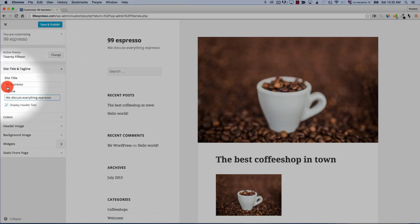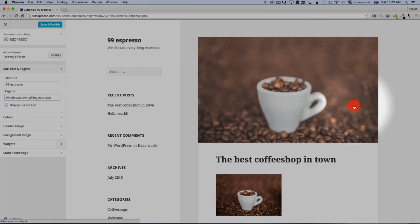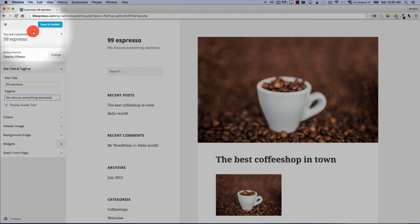Okay, of course, notice that nothing happened yet. We just changed it. Now we need to publish it. But instead of the publish button being to the right here, it's on top here. It's save and publish. Let's click it. Good. Now we just saved our changes.